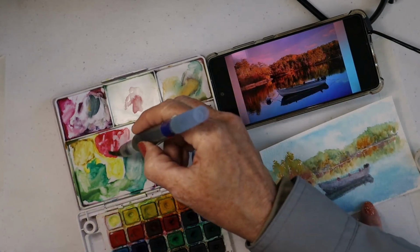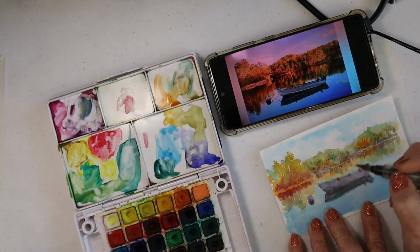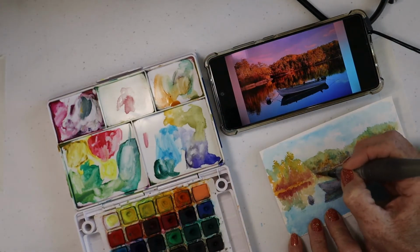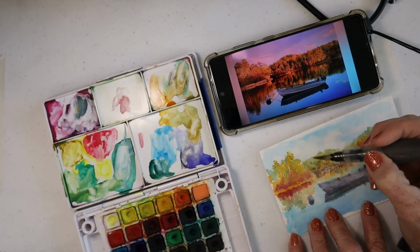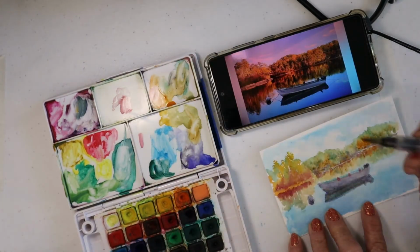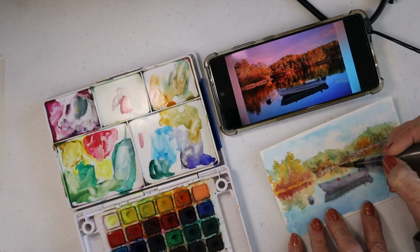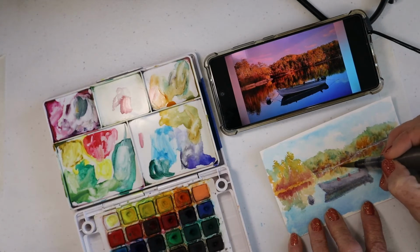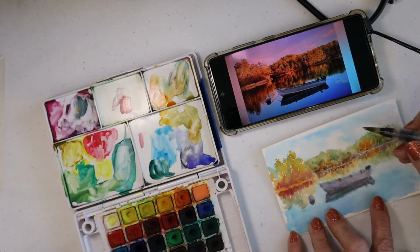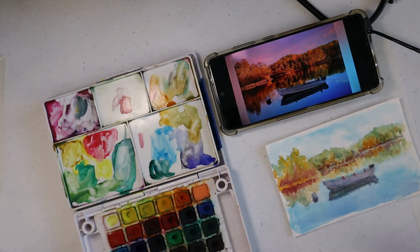So I'm going to come back and re-emphasize, reestablish maybe is a better word, the shoreline. Well, it's hard to see. Let's go a little darker. When you're dealing with foliage and trees, the underneath is always darker. Why? Sundown. Shadow. Yes, you've got to have the shadows of the trees. So make sure that when you put in trees, and that's pretty warm.